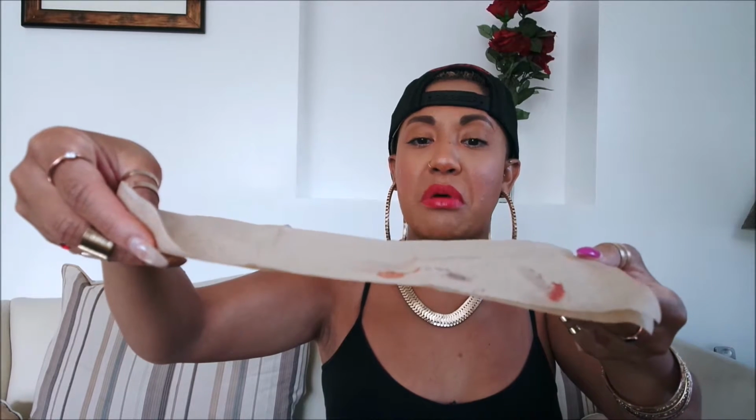Hope you can see it. Try to pick up different lighting here. So that is in the color Oro. Let me show you with this napkin. I wish you could just see the waste of product on that napkin. I'm super annoyed. But anyway, so those are the loose pearl shadows that I still love.